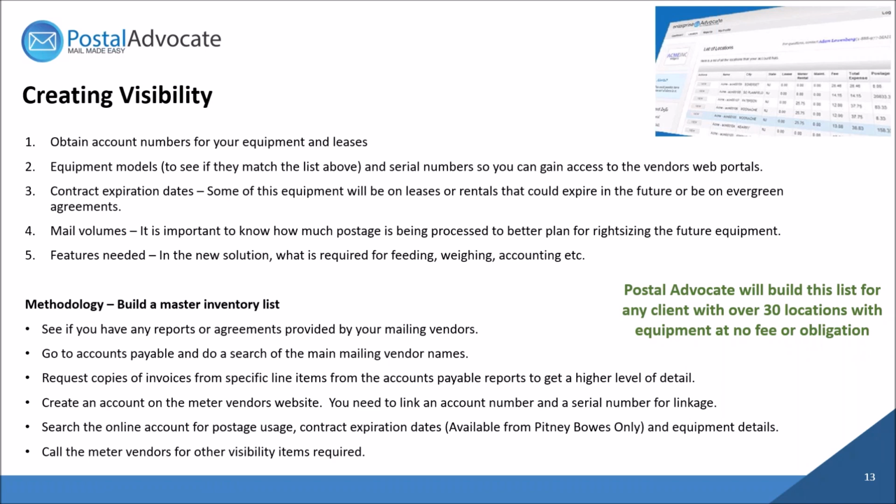Then once things are linked, search the online accounts for postage usage, contract expiration dates. Pitney Bowes has that available. Some of the other vendors don't publish that. And then equipment details. Call the meter vendors for any other visibility items required.